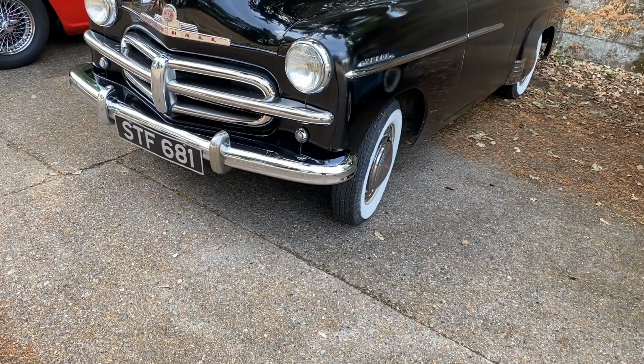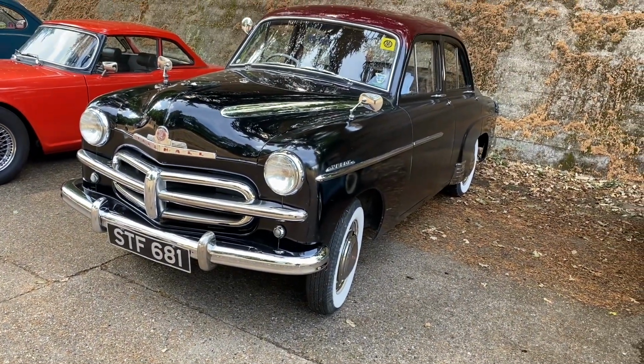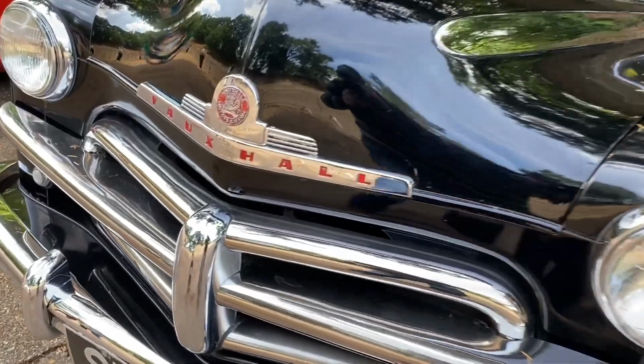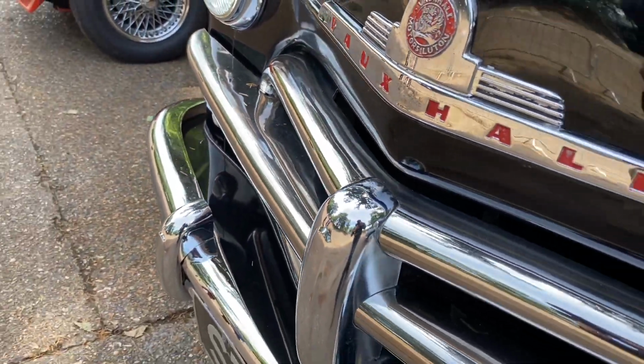So this Vauxhall Velox really shows the GM ownership, the American style and influence. You've just got to look at it from the front and it looks very much like a scaled down American car of the period, with that fabulous overrider grille combination there.